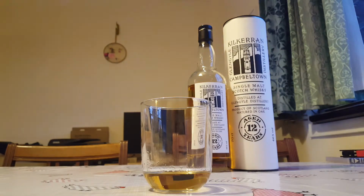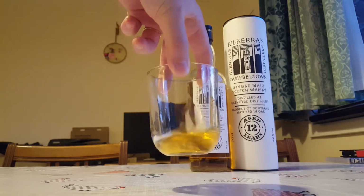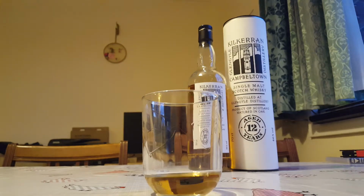The finish is fairly long but not at all complex, and this is the first little bit of criticism we have about this Kilkerran bottle. Apparently it's not very complicated as a whiskey, which suits me down to the ground because I'm still learning about these things, and well, I can't taste all the different flavours yet. So let's have a look at the distiller's notes.